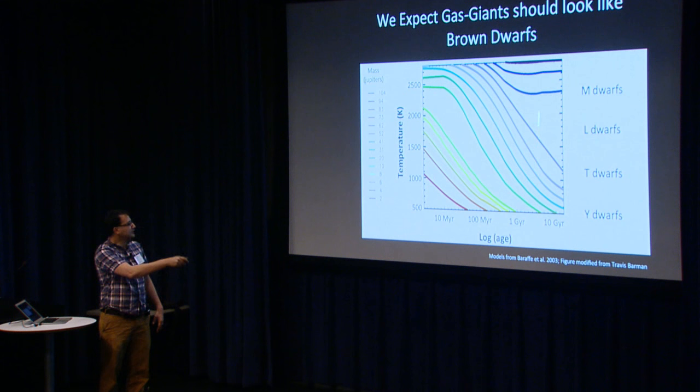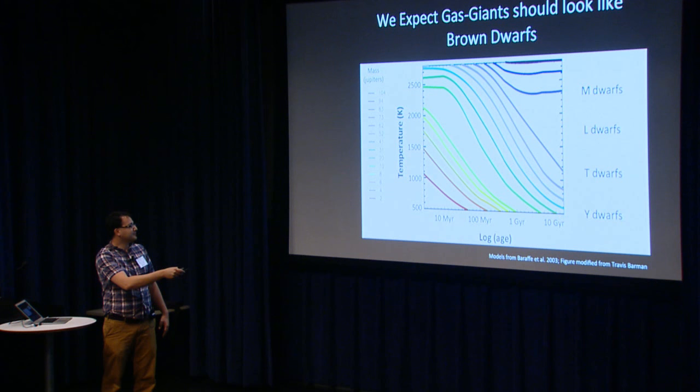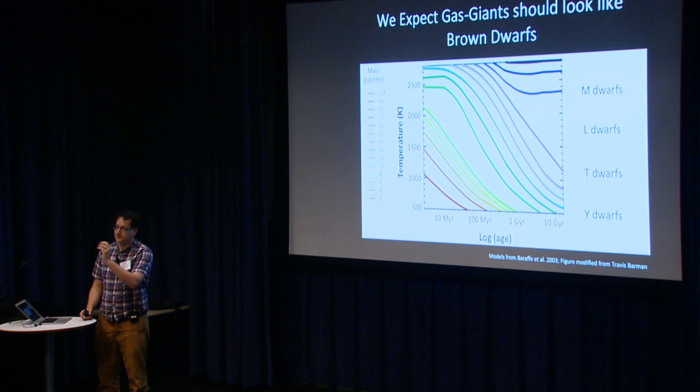So we have spectral classifications for these objects. M dwarfs, which are mostly stars, but the lowest mass ones can be brown dwarfs. L dwarfs, T dwarfs, and Y dwarfs. Those basically have the characteristics I showed you earlier on, where you move the planet from far away from the star, from Jupiter far away from the star, towards the star.